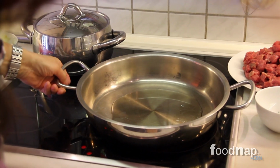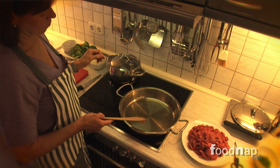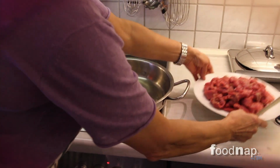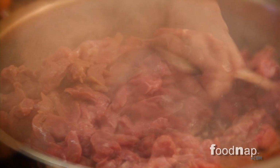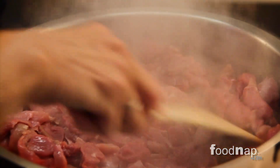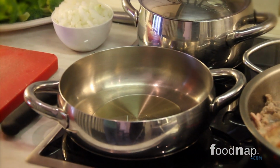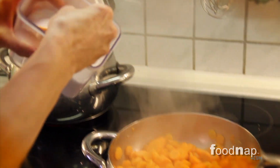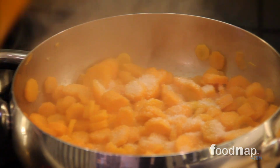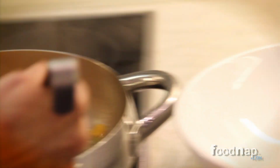Then we heat a pan with some olive oil. Just make sure that the oil is hot, and you can test it by using one piece of meat. Once the temperature is right, you can cook the rest of the meat, stirring occasionally until it turns golden brown. In another pan, heat some olive oil and throw in the chopped carrots. A little bit of sugar, salt, and pepper. I am drooling.